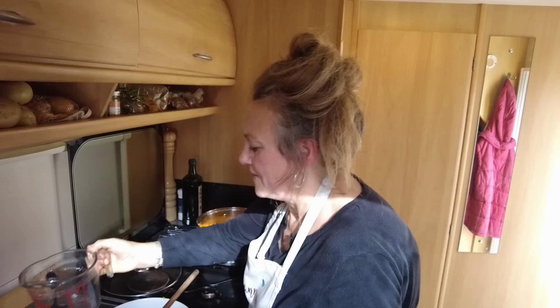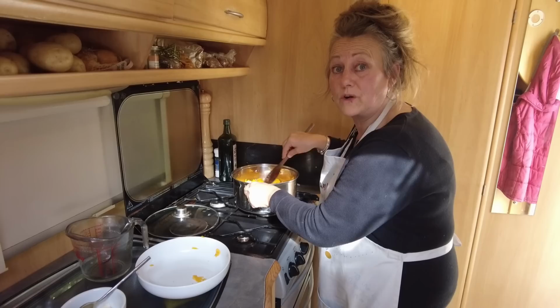It gives it a really good flavour, doesn't it? I have made my own stock, you know, from when we have roast chickens, with the chicken bones.